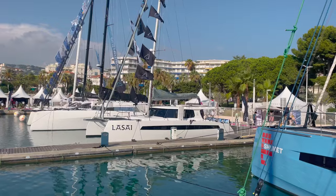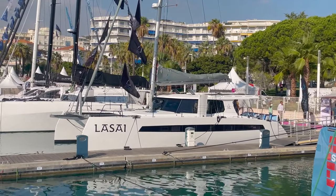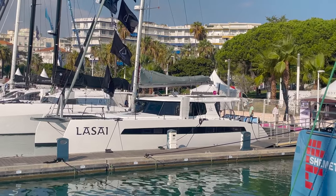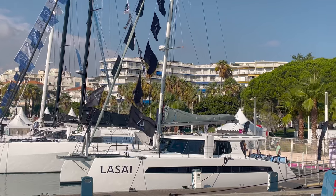She is a beaut. Oh yeah. That is a gorgeous boat. It's not the biggest boat, but it's practical, man.